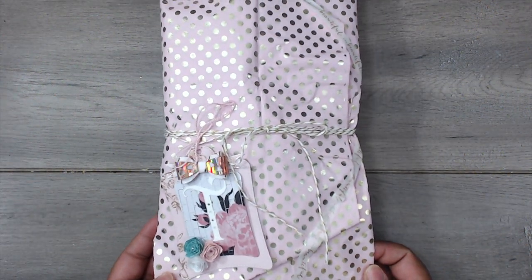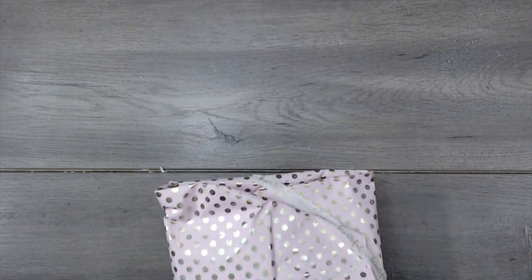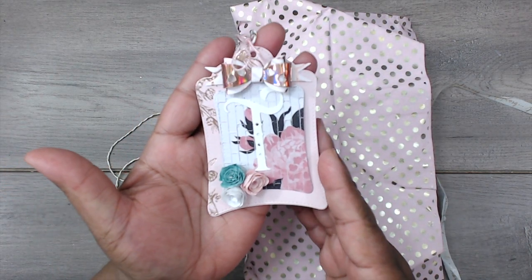This is the one that Veronica created for me. So thank you so much. These rose roses are so cute.